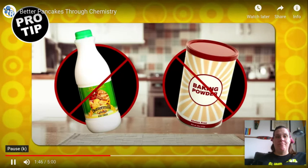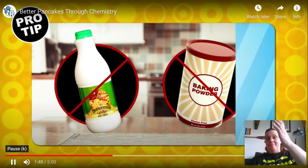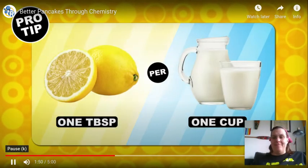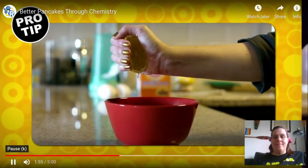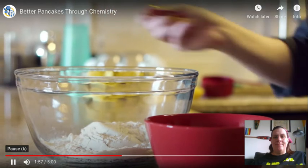Don't have either buttermilk or baking powder on hand? You can add the acid yourself by adding 1 tablespoon of lemon juice per 1 cup of regular milk. That'll react with the baking soda just like lactic acid would. A little extra baking soda will help your pancakes brown too.